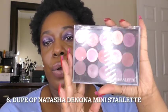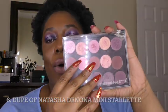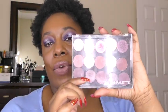Number 6, that is the dupe of the Natasha Denona Mini Starlet palette. So I have all of these shades in an empty palette from the Pro palette. I have their bigger ones, and now I have a couple of these smaller ones. These are great for when I'm trying to dupe things. They're just pretty compact and easy to use.